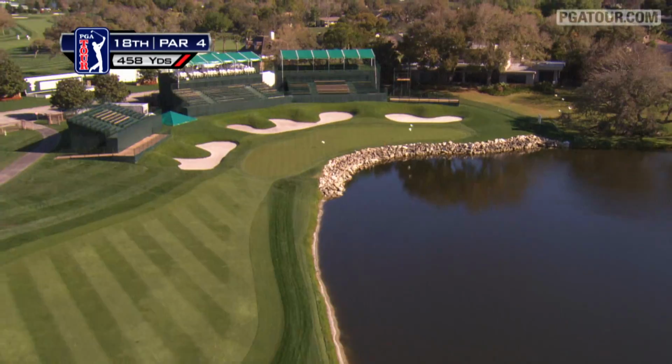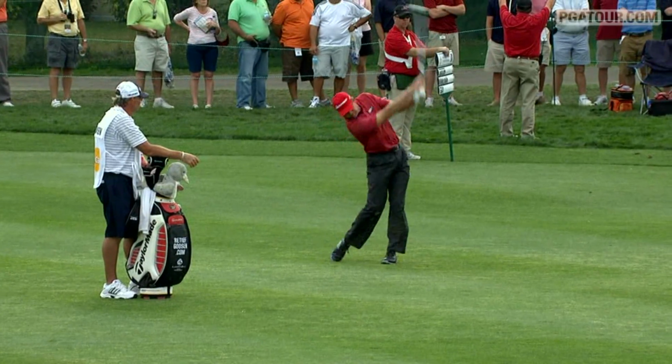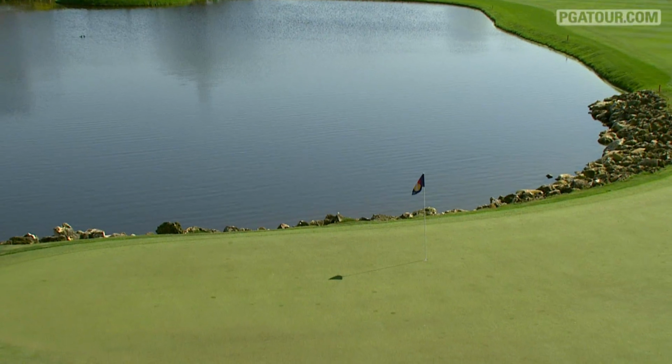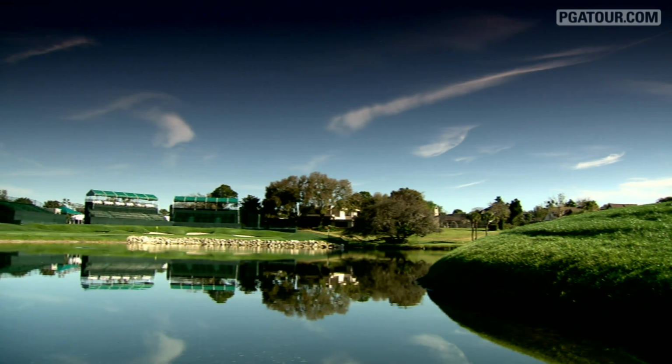Then there's number 18. The king transformed an easy par 5 into a destructive 458-yard par 4 with the green tucked behind a rock-lined pond. I think 16, 17, 18 are tough. You just got to hit good shots coming down the stretch there.